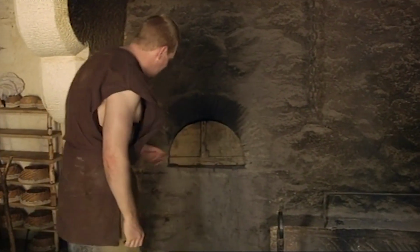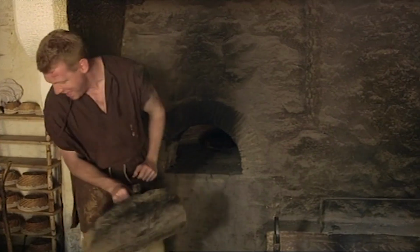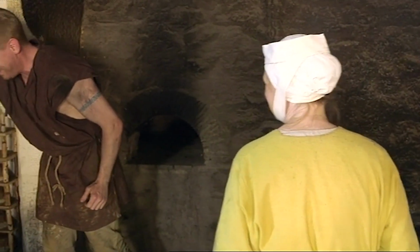Okay, moment of truth, Ruth. How's your loaf done? It looks quite a dark loaf. Was that the intention? Dark? You mean burnt? I'm not a baker, so I don't want to make that claim.